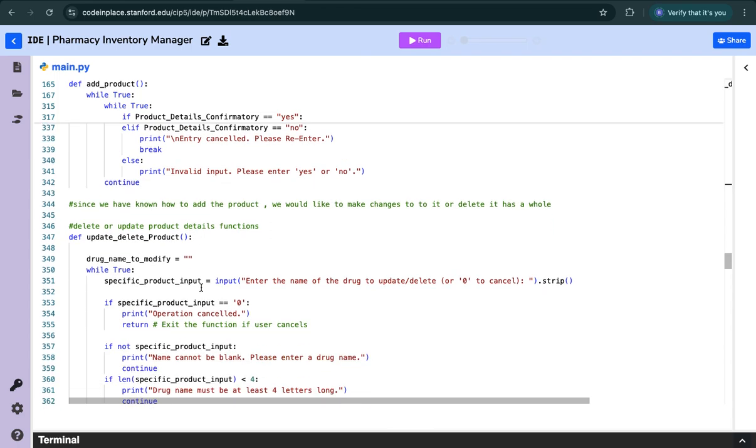So we have added product to the dictionary. We have added product to the inventory. Well, we would like to also make changes. We don't just want to add and make them constant there. We want to maybe go back in case of something, maybe in case we do a stock count during the course of the week, or maybe the month. We would like to go and make changes.